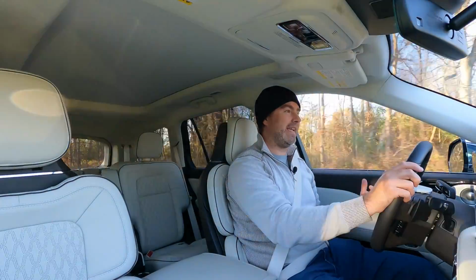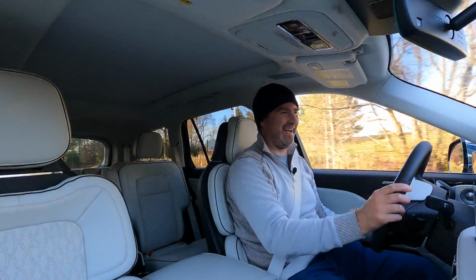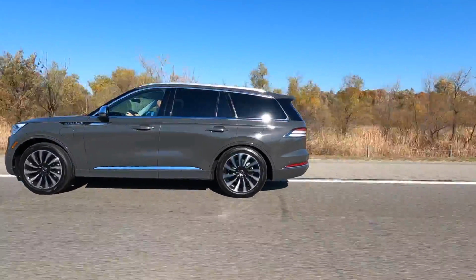And I must say, it is a very potent powertrain. My gosh, I'm going to show you in a minute, but 630 pound-feet of torque, 494 horsepower, electric motor power response. This thing is quick. And it's also quite quiet. Even when the engine's running, it is very much in the background.